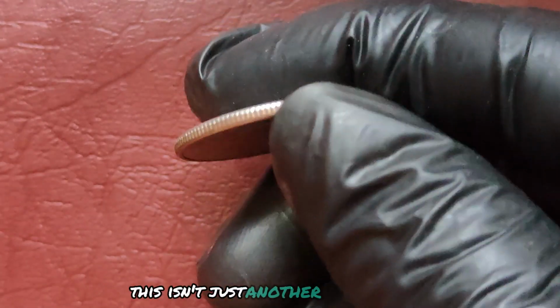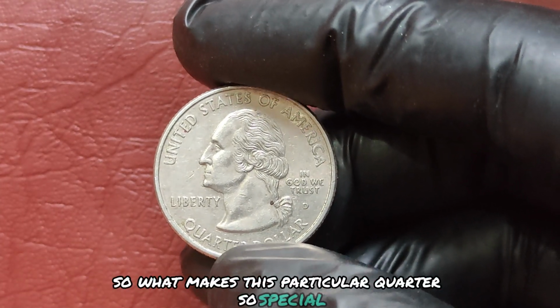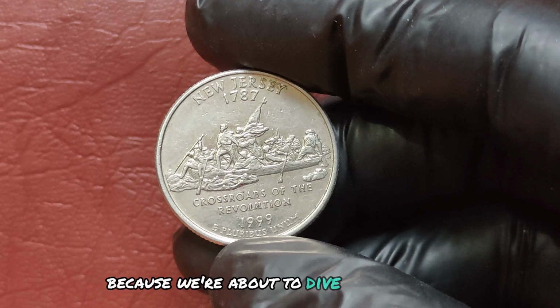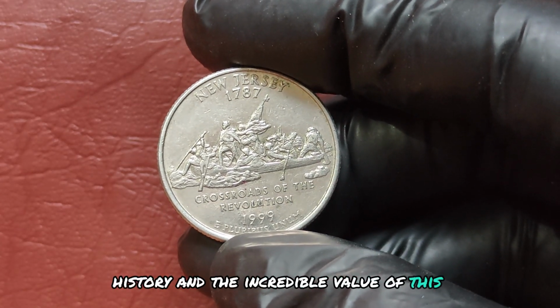This isn't just another regular coin. So, what makes this particular quarter so special, and why are collectors willing to pay jaw-dropping amounts for it? Stick around because we're about to dive deep into the fascinating history and the incredible value of this rare find.